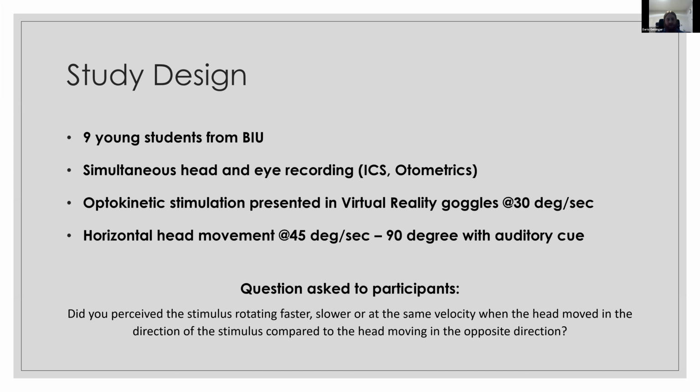And we asked participants the following question. We used first one stimulus and then the other one, and we said, did you perceive the stimulus rotating faster, slower, or at the same velocity when the head moved in the direction of the stimulus compared to the head moving in the opposite direction of the stimulus?